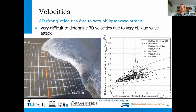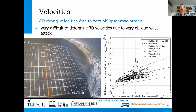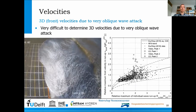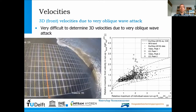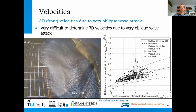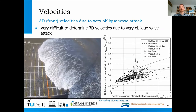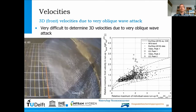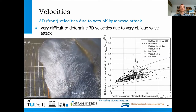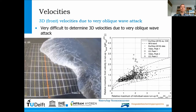Previously, we achieved good results for measuring front velocities of normally incident waves with the laser scanners. But due to the very oblique incidence during Storm Ciara, as visible on the left, it was very difficult to define a front and to determine the 3D front velocities. Measuring the propagation of such a very oblique front with just the two laser scanner transects is almost impossible. Hence, for the very obliquely incident waves as present during Storm Ciara, it was not possible to determine the actual 3D front velocities from the laser data.